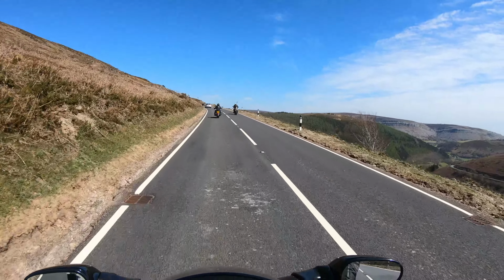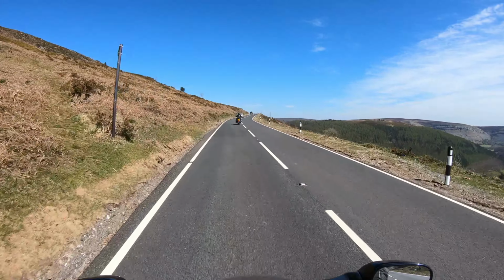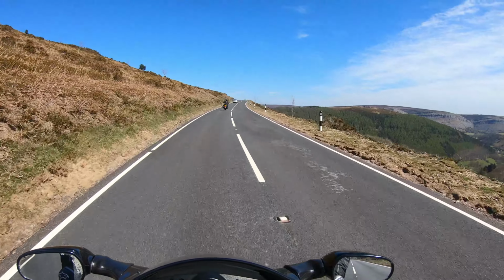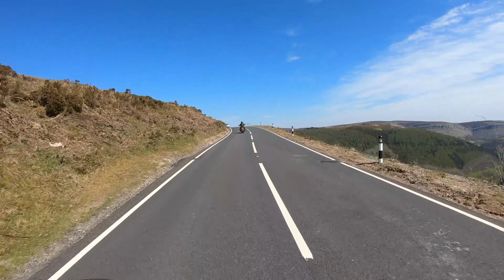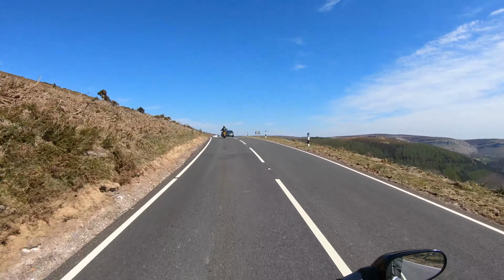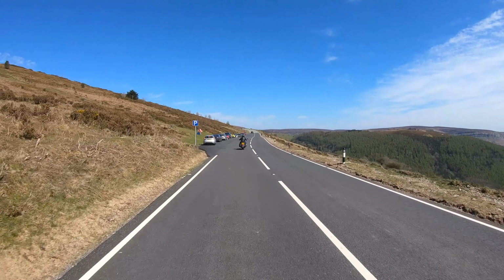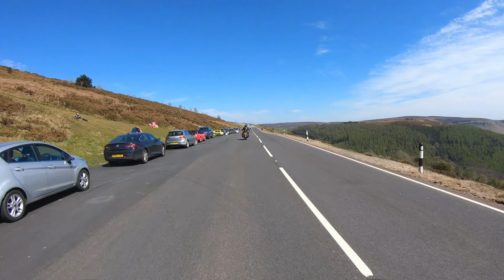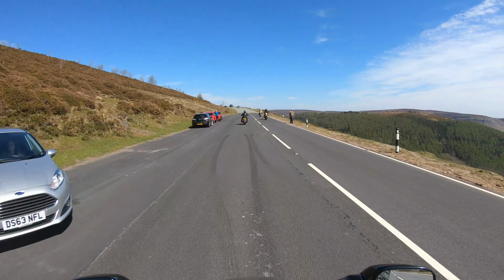This was one of the first few rides of the year for me, and it was such a joy to be on a motorcycle free from lockdown in this kind of stunning scenery. And there's just an amazing synergy between riding a motorcycle in terrain like this, and you throw weather into it, it's just fabulous. So parking on the left hand side, you can see we're not far off the summit now.